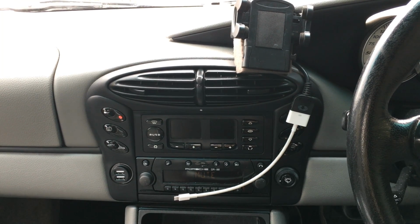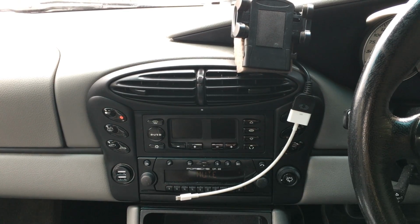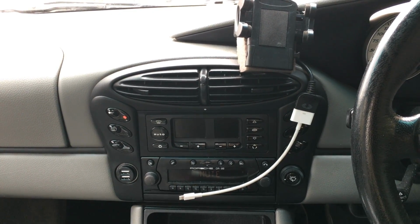Number 8, adding an iPod, iPhone, Android phone connection to your existing stereo. If you buy the right removal key, you can quite simply pop the Porsche stereo out in this car. I have the Becker CR22 stereo. If you pull it out, then you can remove the auxiliary for the CD player, plug a third-party cable in, and you can then have a connection for your phone.